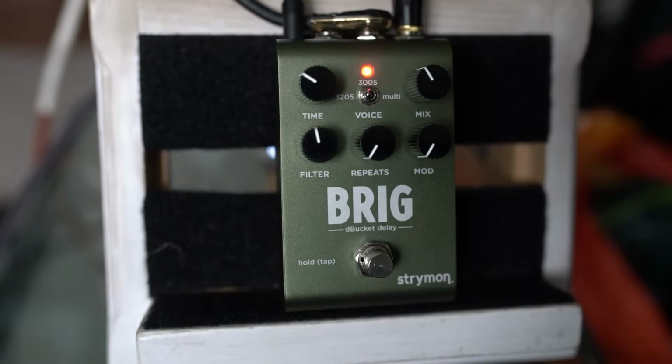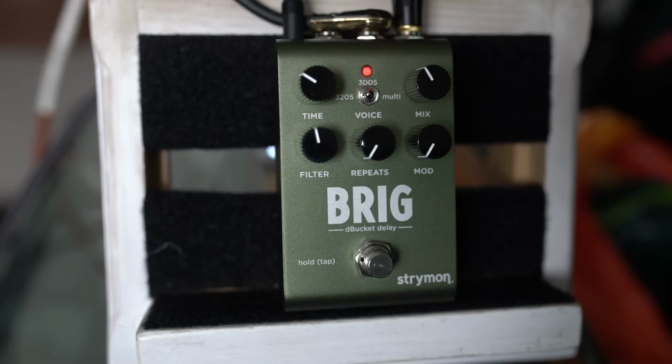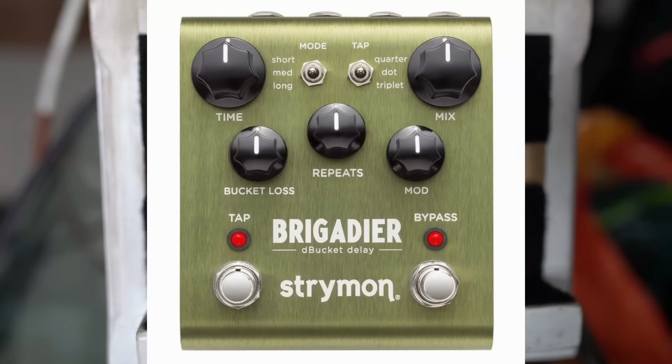I think, how much are these? $249.99. What do you reckon to that? I think for me, is it the Strymon Brigadier? $294. You've got bucket loss on that one. And you've got a tap which is specific. The main benefit, I think, of those is that you have a left and right output instead of the stereo join thing.